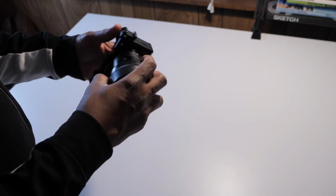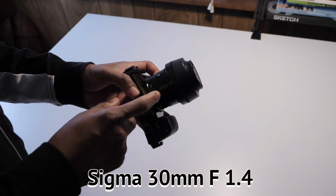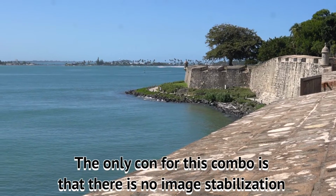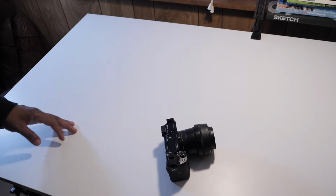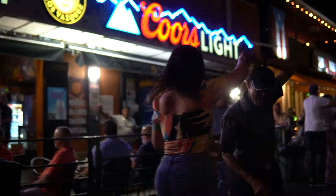So I took just one lens for this camera, and that was the Sigma. Oh, this is the Sigma 30. Yeah, this was the lens I took along with me. A Sigma 30 for the Sony Alpha system. In this video, I'll show you some shots I got with this camera. So I plan to use this for like close-up and low light videos.